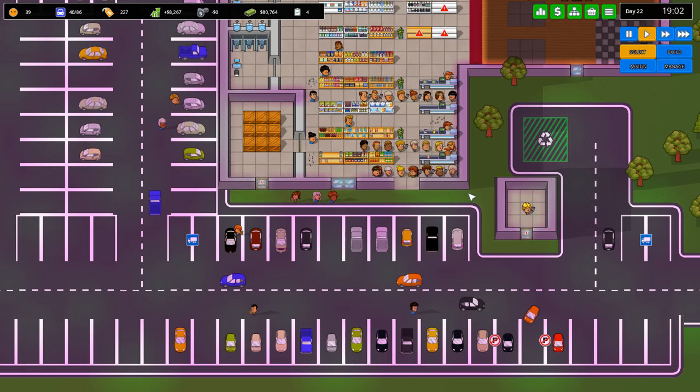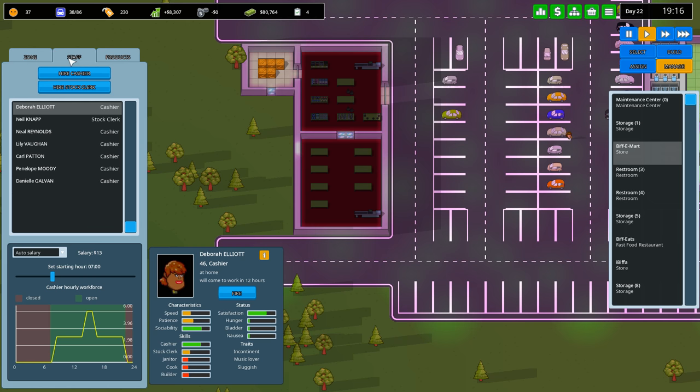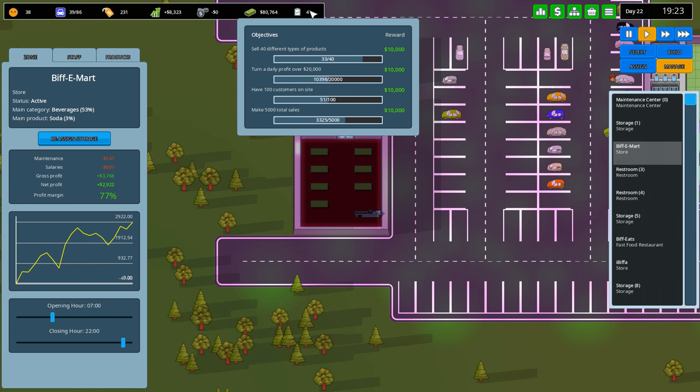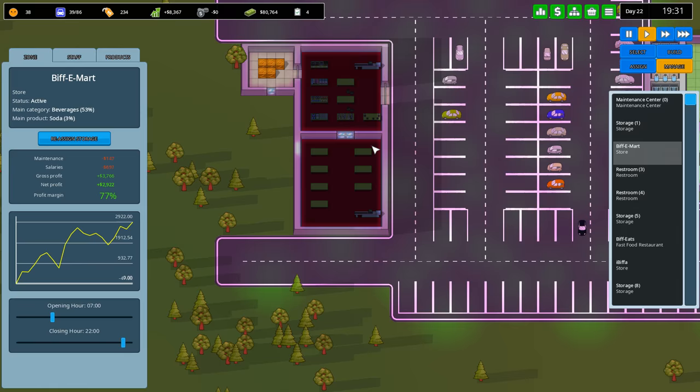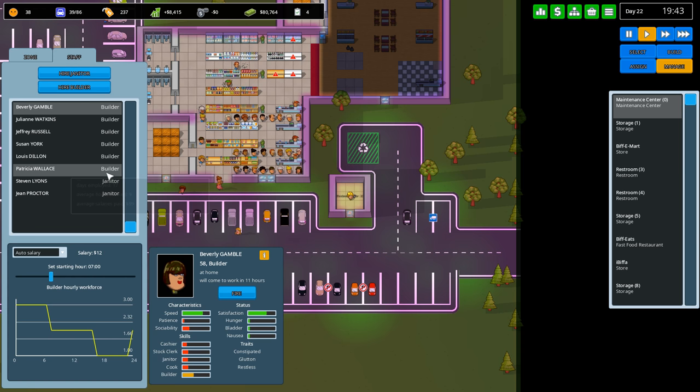Manage store staff. Cashier, stock clerk. Manage. I'm suddenly forgetting where to go. Statistics, finance, research, needs, menu, no. To hire my janitors. We do have janitors, I've seen them. Maintenance center, staff, here we go. We do have two janitors.